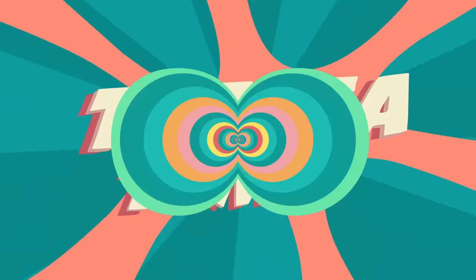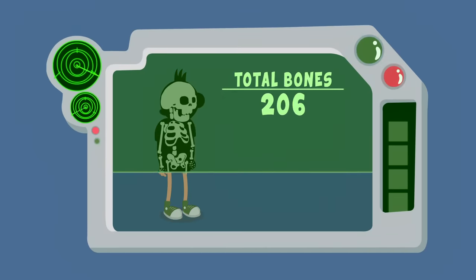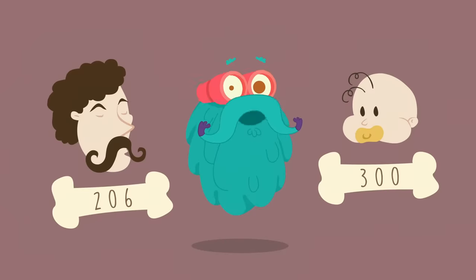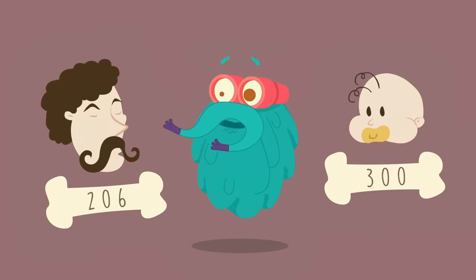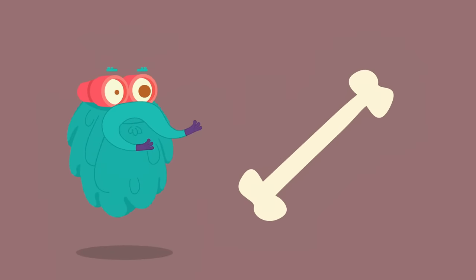Trivia time! Did you know that half of your body's bones are in hands and feet? And an infant has 300 bones, whereas an adult has 206 bones. This is because some smaller bones fuse together to form bigger bones.